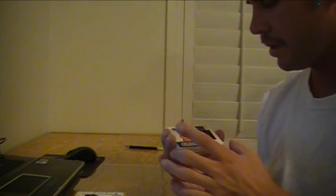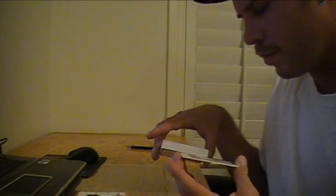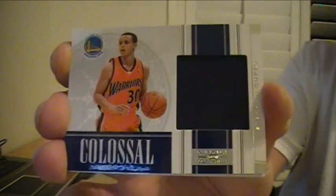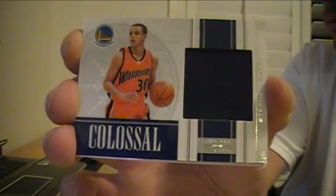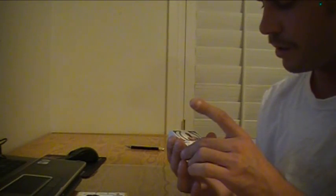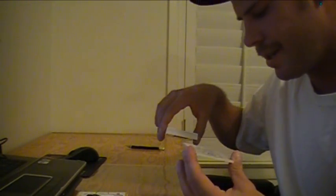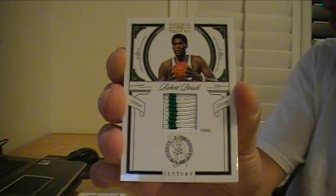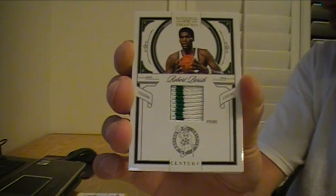Next, we got a jumbo jersey. Stephen Curry for the Warriors, number 9 of 25. One here. It's for the Celtics again. Two color patch. Robert Parrish, Celtics case, 11 of 25. Celtics box, definitely. Another thick one behind that.